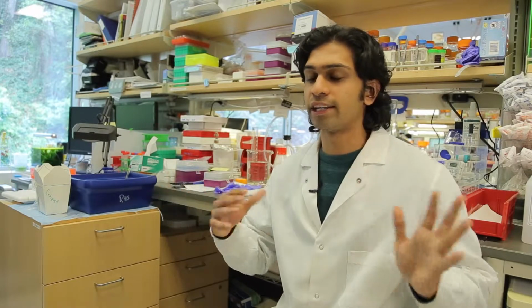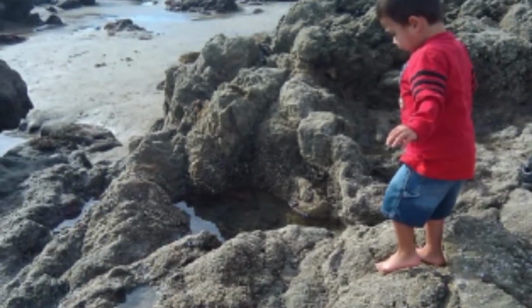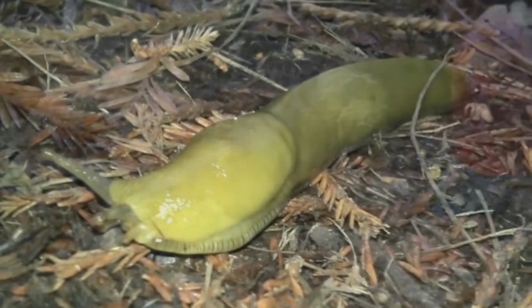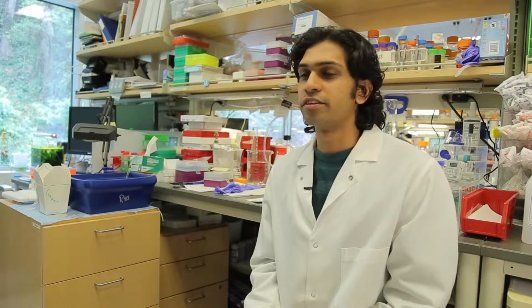So anywhere from looking at tide pools and the ecosystem within that, and as it changed seasonally, to things like why banana slugs live where they do. So we are always kind of on track here in introducing science to kids that are really young, like when I was really young and I got into it.